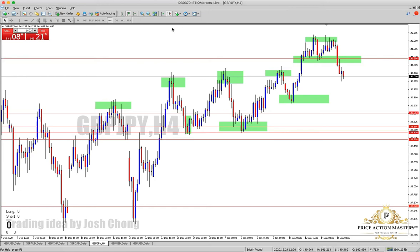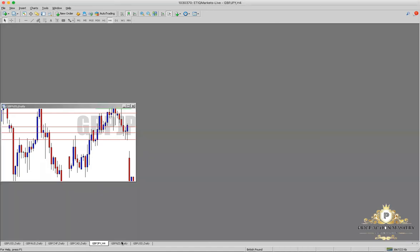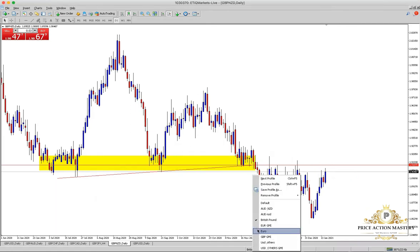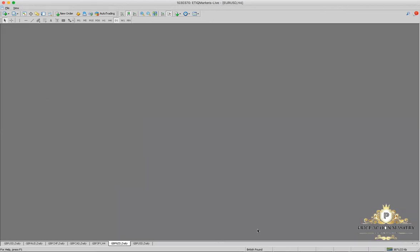Next will be GBPJPY. For GBPJPY, I see something like a short, short to this level first. I'm going to see the market drop to this level first. This is quite a good short trade here. Around here we already have a good short trade, so maybe you can look into it, understand your risk, and know where you should place your SL. Of course, for my members, you definitely know where you should place all the SL.